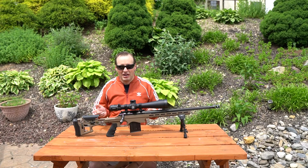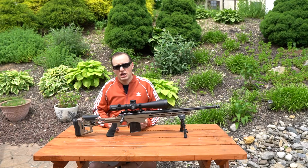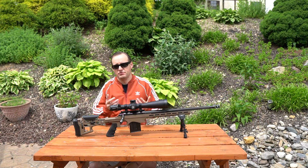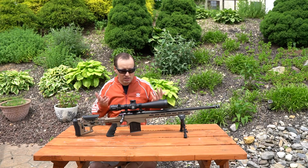All right, so the good, and there's lots of it. So far, I've shot about 200 rounds through the gun, and it's quite accurate, and it's certainly capable of sub-MOA accuracy, especially with just factory ammo. The fit and finish on the chassis is quite nice, and I think the gun looks awesome, especially in flat dark earth.